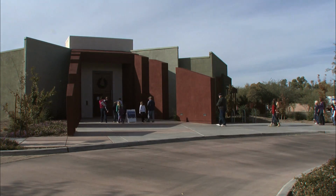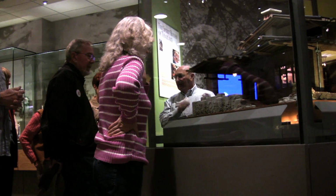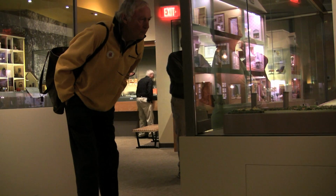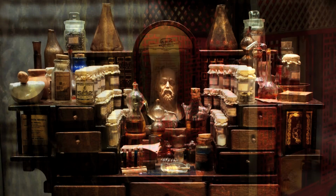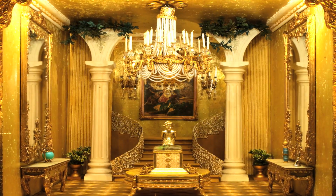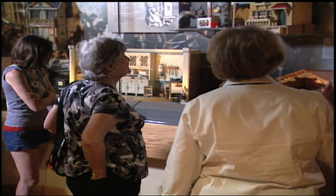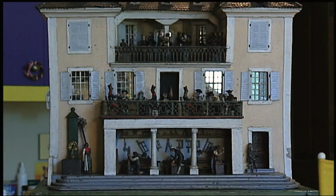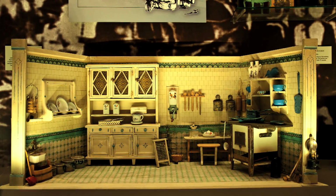Here at the Mini Time Machine Museum, there's a little something for everyone. You can tour the globe in our Exploring the World gallery, getting a sneak peek at a Chinese garden, or an Italian apothecary, or a palace fit for a queen. In our History gallery, you can travel through time, admiring works over 250 years old. Pieces showcasing the ingenuity of miniature craftsmanship over generations.